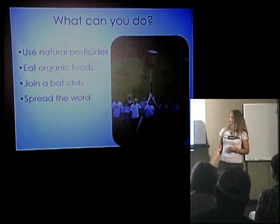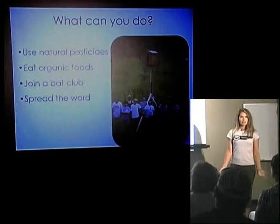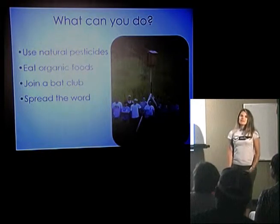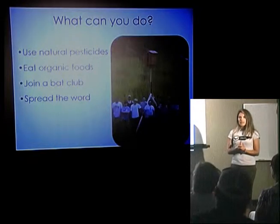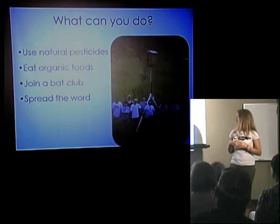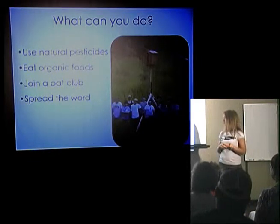And other things you can do are use natural pesticides. Bats in our area eat bugs, so if you're poisoning their food, you could be poisoning them too. And for tropical bats, eat organic foods. So same thing, if you're being a consumer and buying organic foods, then less pesticide is used, and so that's less poison that bats are ingesting.